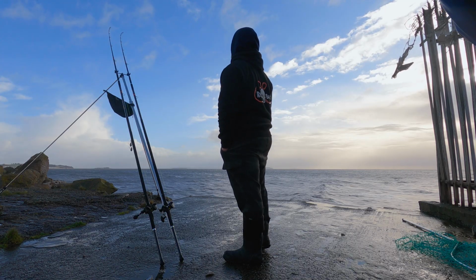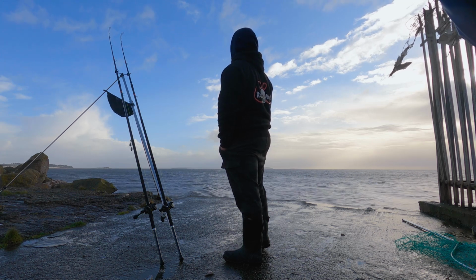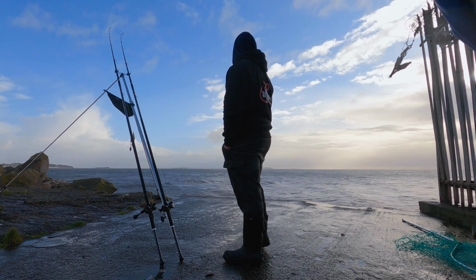Plus I needed Richie to come down and land the fish as well. Because when you're fishing on a bit of a height, like a 45-degree angle, it'd always be nice, because with a GoPro tripod you can tilt the camera forward so you can look down, like when Richie was netting the rays, but we couldn't do that today. So a little bit disappointed in myself for that.